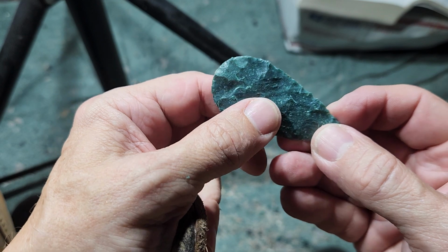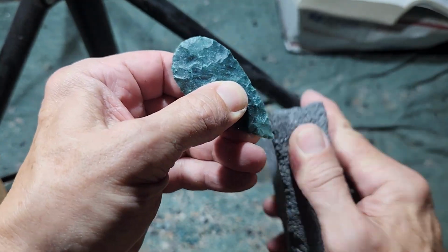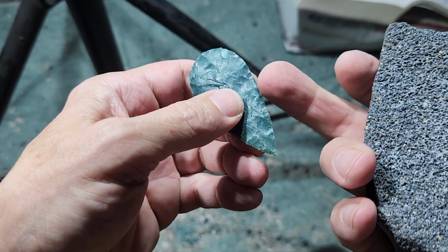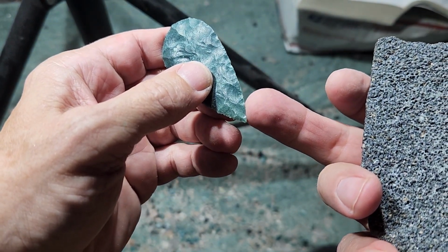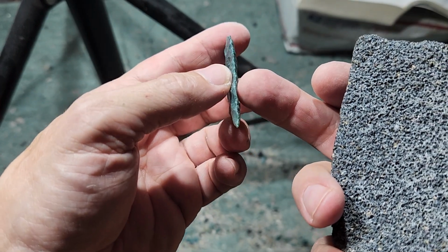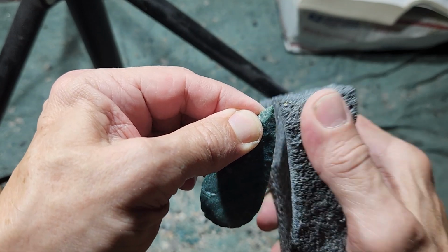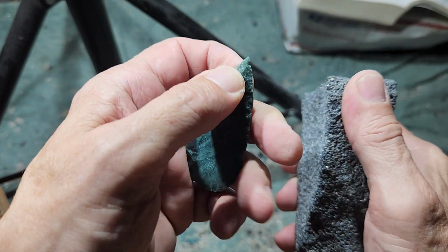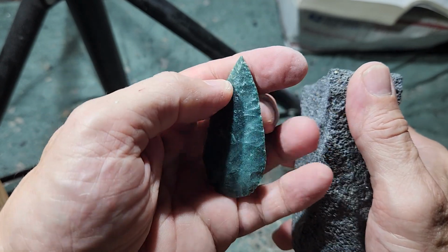I can try that one as well. I've seen that on artifacts. It's not as effective at producing a sharp edge continuously, but it makes it really thin. It makes the edge really thin, which helps with the cutting. So it might as well be sharper.